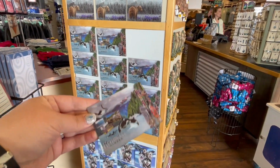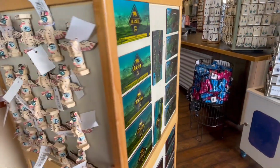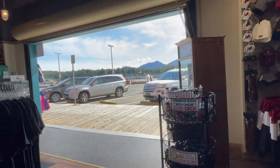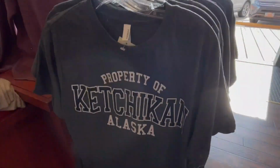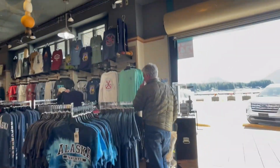That's what I'm getting. This is mine. Jason picked out 2 also. He got one of these, and I think one of these. Oh, no. He got one of those and then another one of the holograph. He got that one. So we've got lots of cool stuff and really great prices. Cool t-shirt, great price. And this is not far from the welcome to Ketchikan sign.